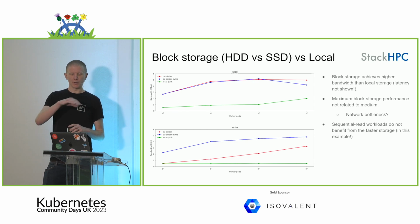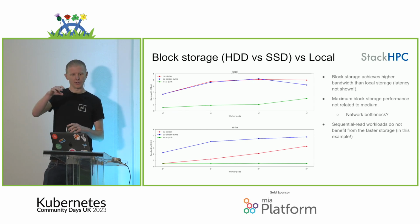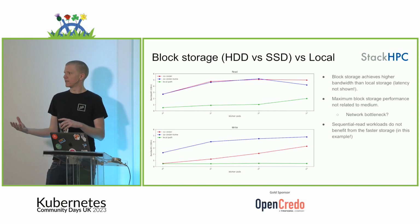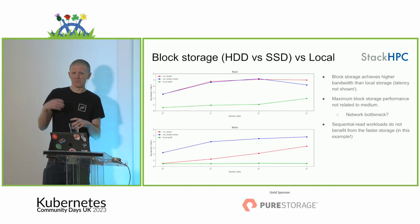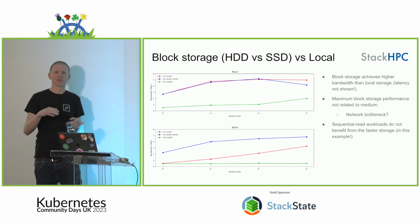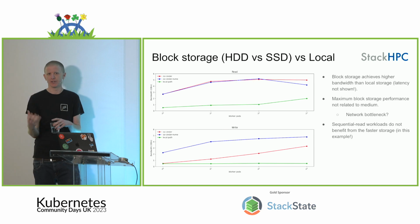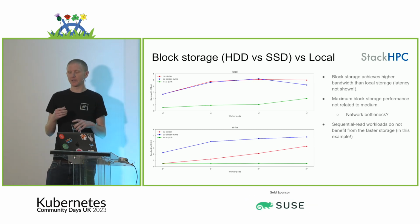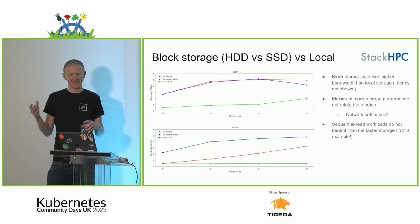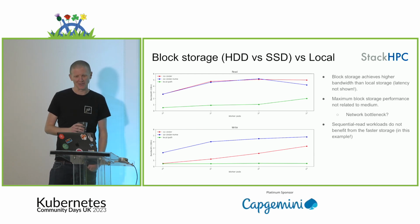We did see that we topped out our read and write performance at around 5 gigabytes per second, and that didn't appear to be related to the storage medium. The spinning disk went as fast as the NVMe. So obviously the bottleneck is somewhere else that isn't explained by the storage medium. It's probably the network. We can go and ask our friendly cloud admin to have a look at the network.